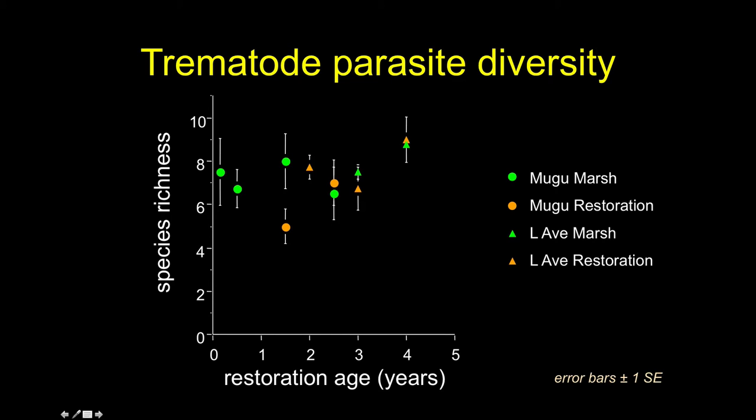Green means relatively healthy marsh. If we go out there and measure the plants, we would say, health, lots of plants, lots of fish, marshy stuff, wetlandy stuff, looking good. The orange are restorations. Both these restorations I did, so these are both my fault, I guess. Circle is Magoo, triangle is this other site at L Avenue, also Magoo, and then green is restoration, yellow is reference. Let's see what happened.